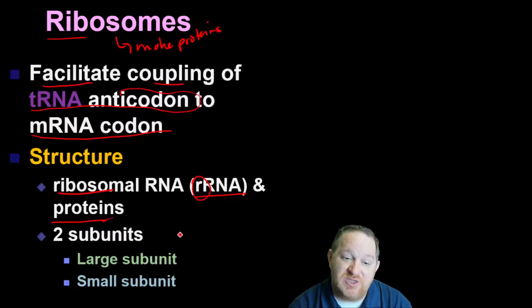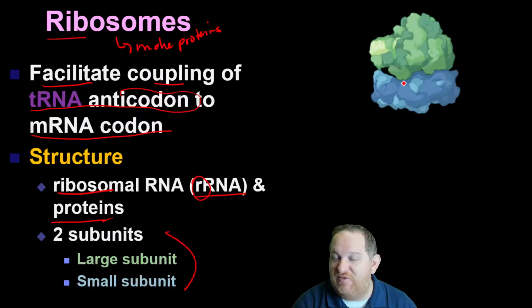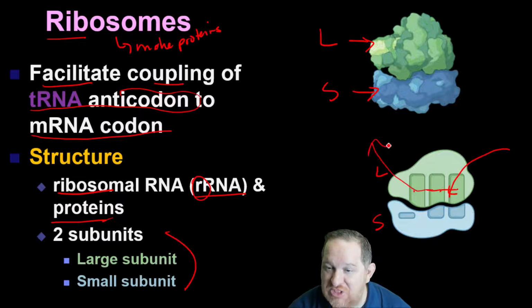We also know that ribosomes have two subunits, a large and a small. So here's an example, sort of a 3D dimension, right? Here's the large subunit and then the small. Large and small. You might also see it represented like this, with the large subunit here and the small subunit here. These three things here are the attachment sites and the exit sites. So when the transfer RNA comes in, it attaches, moves through here, and then exits. We'll go over that in just a moment.